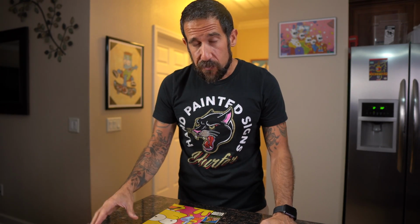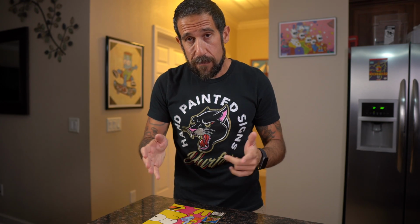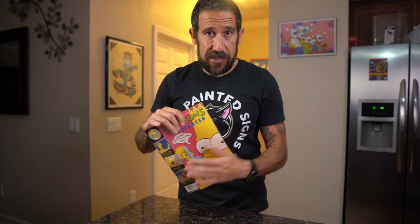I did want to go through just a little bit of each real quick, not in full detail, because these magazines are definitely everything nostalgic Simpsons that you remember from back in the day. And if you don't remember because you're too young, then you missed out, because everything nostalgic about The Simpsons is literally in this magazine.